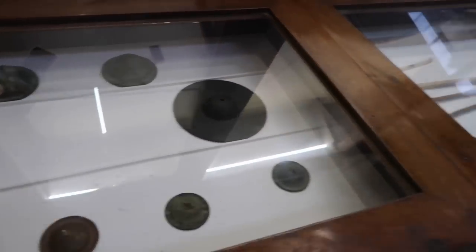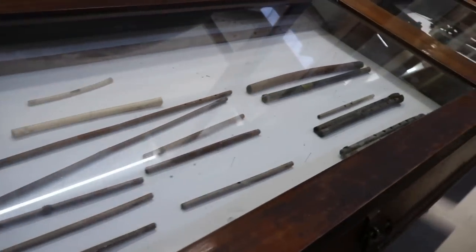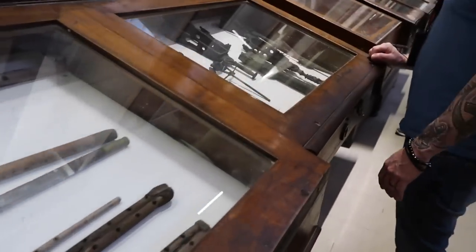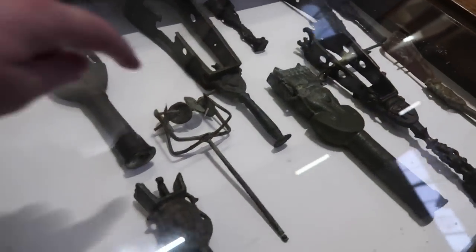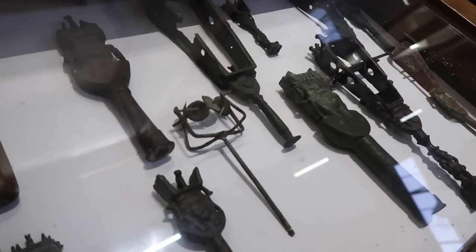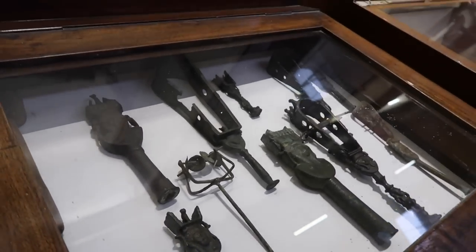No flutes, instruments. Oh, yeah, that's like a harp. You can't see the strings. Hold on. Now you can see the strings. That's like a harp. Well, cymbals. And flutes. A musician, of course, would figure that out. Oh, that's like a little shaker thing. A cymbal shaker. Yeah. You shake them and they make noise.